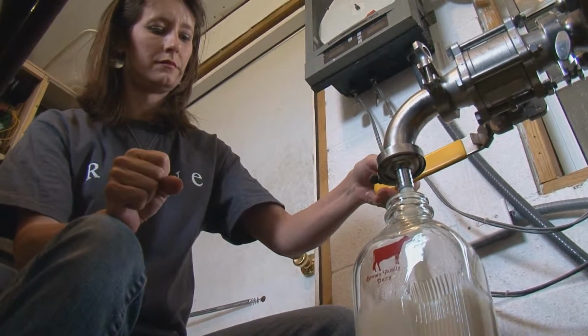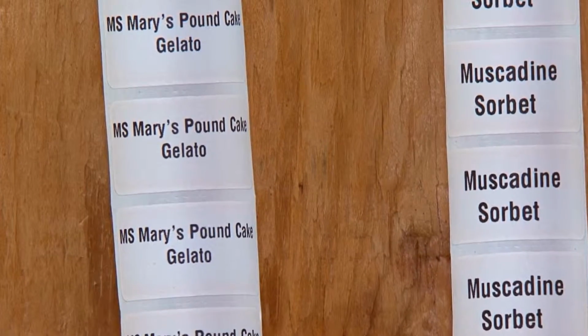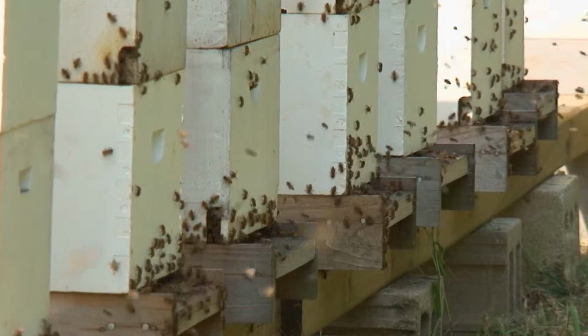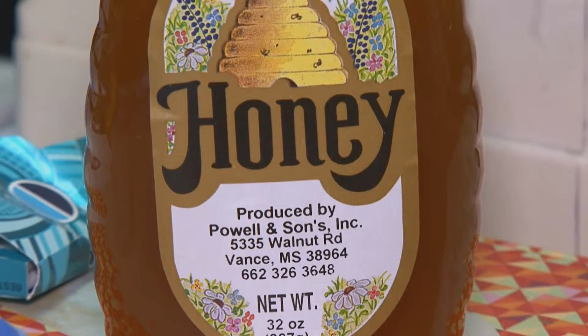Right around the corner we have Miss Mary's Pound Cake. We have a Miss Mary's Pound Cake gelato that we do, and so she makes the best pound cake in the world. We have honey, local honey from Powell and Sons around the corner in Vance. That's just right around the corner.